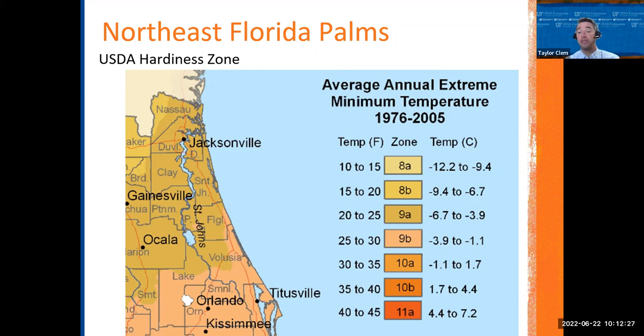The west side or the interior part of the county is typically a little bit cooler than the coastal area. And that can impact the palms that you want to select on the west side of the county. They'll do well on the east side of the county, but we have some palms that might do well on the east side that may not do well on the west side. So knowing your hardiness zone is going to be very important. And like I mentioned, in our county, we're split between 8B and 9A.